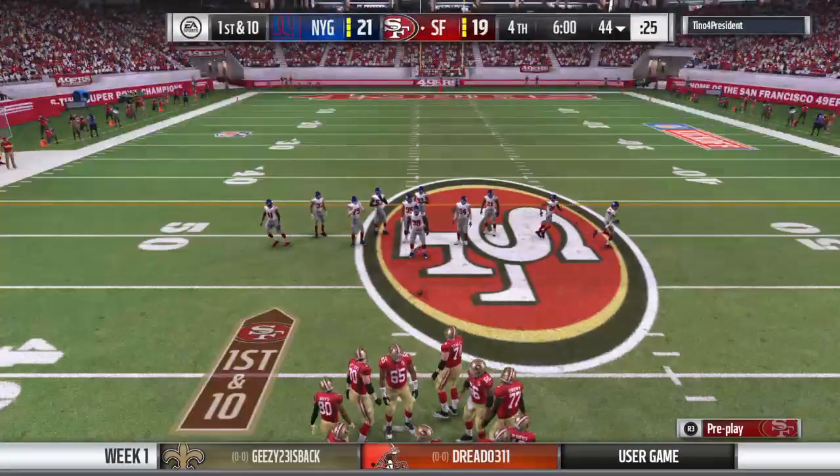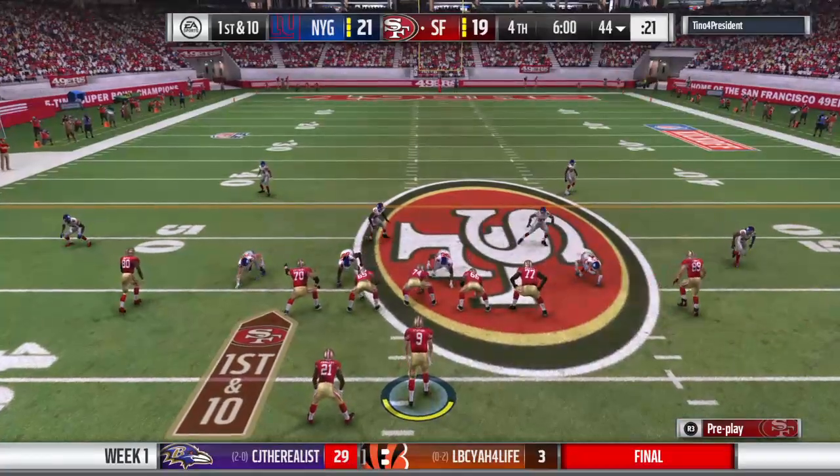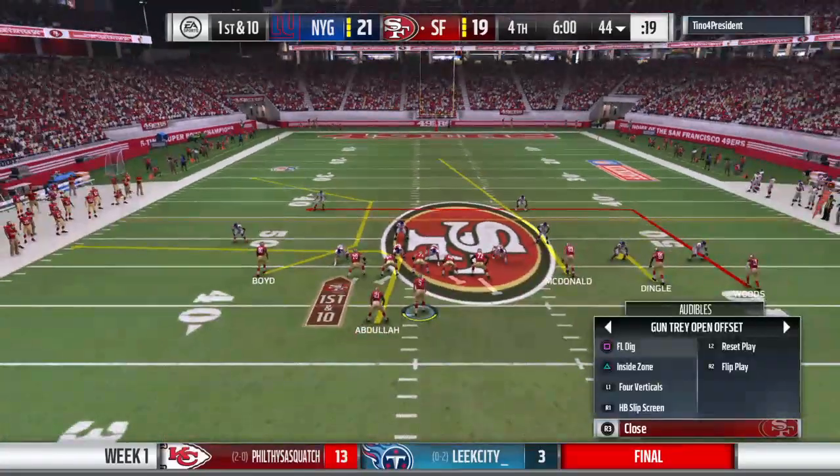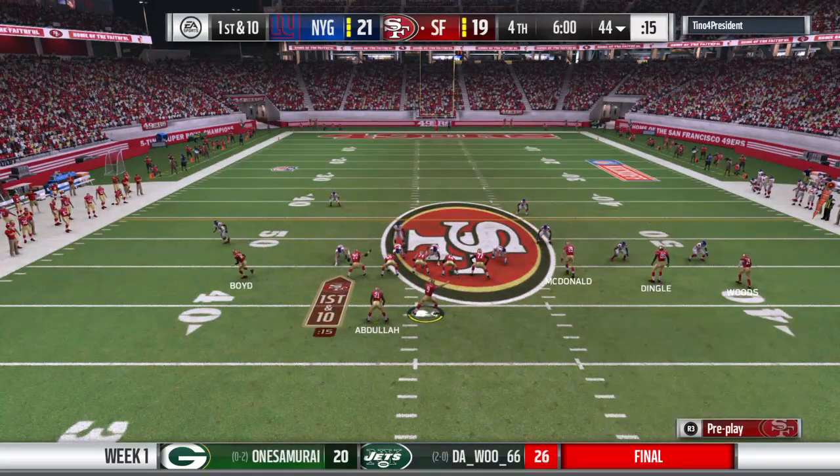Offense comes to the line now, 1st and 10. Single, slot. 10. 6 guard. Check 6 guard. 40 guard. Check 26.